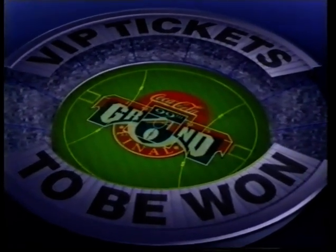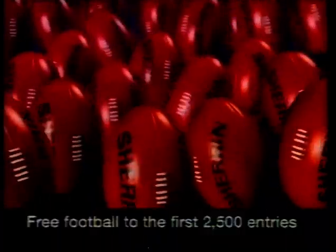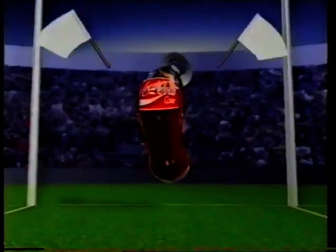Oh, my crikey, he's broken out of the pack. Now, that's a good early move. He's got his entry filled out. Now he's in the running to win a VIP trip for 4 to the AFL Grand Final just by drinking Coca-Cola. Oh, what a screamer! He's now in with a chance to score one of 2,500 free footballs. Oh, what skill. A top drop punt. This should be the winner. Yes! Oh, a beauty. What a score!